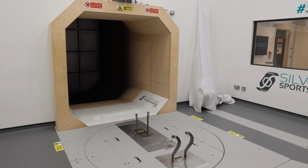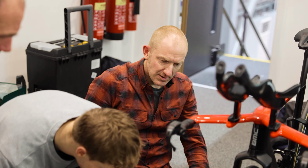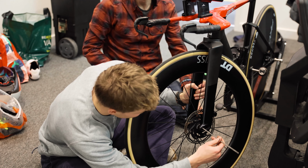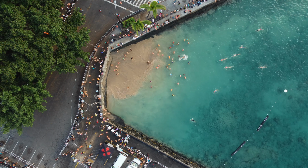We've got Clement going on the rig first. So we're going to do his baseline run, just work out where we are from his fit yesterday. And then the testing that we're going to go through is testing the stack and the reach of the bike, just to see how that feels. We've got a good idea of where the position was coming out of the fit, but we just want validation from the wind tunnel. And then we're going to play around with some of the clothing that Clement's got here today. So yeah, bring on the testing.